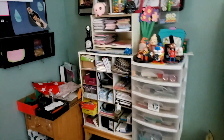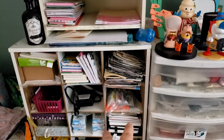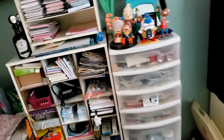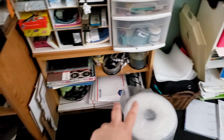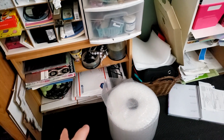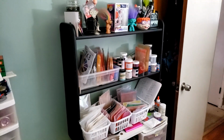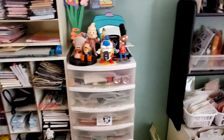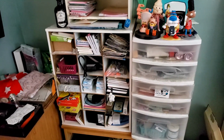And then I did go through all this stuff and kind of try to make it neater. This is all notepads and stuff, and I'm so obsessed with stationery. I have way too much of it. And I just kind of neatened up all that stuff. That's all shipping boxes. The bubble wrap doesn't ever fit anywhere, so it just sits on the floor. And that's just always a mess because it's all mica powders and stuff I use to make things. So yeah, it's organized chaos right now.